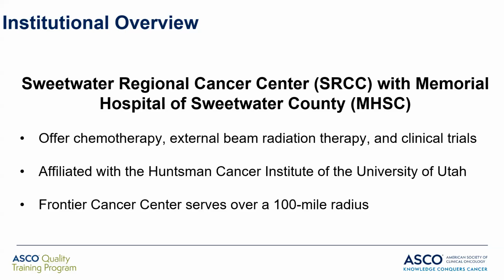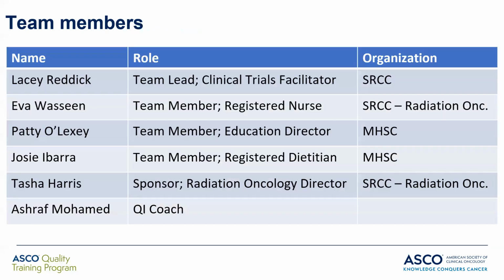We are located in Rock Springs, Wyoming, and we are considered a frontier cancer center, which serves over a 100-mile radius. And to give you a little idea about our size, which is pertinent to our project, radiation oncology sees approximately 81 new patients a year. 17 of those are head and neck patients, and that includes those who do not need a feeding tube. And for the purpose of our project, we are using head and neck in a very broad sense of the definition, which could also include esophageal patients.